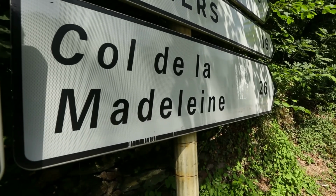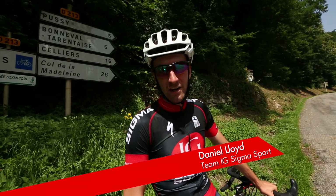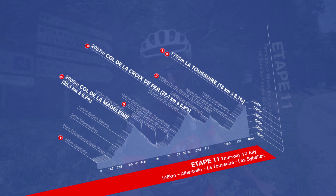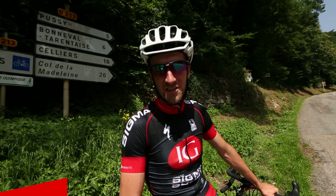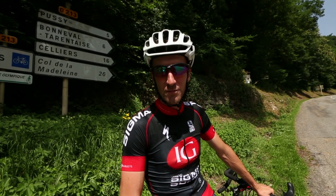Here we are on stage 11, starting in Albertville. The finish line is at the top of La Toussière. At 148 kilometres, this is one of the shortest stages of this year's race, but by no means one of the easiest. A total of 70 kilometres today is uphill, and in that time, the riders will be climbing almost 5,000 vertical metres.